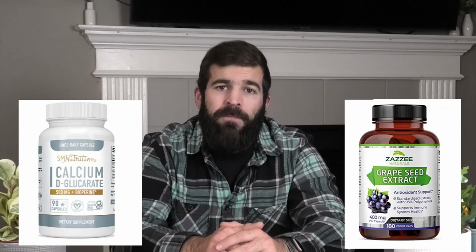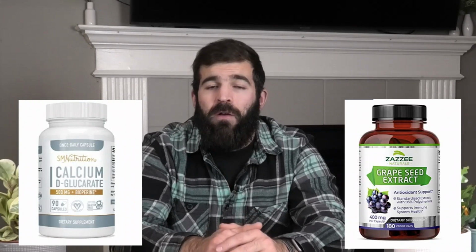While I was still on just testosterone, my estrogen began to raise a little bit. To manage that, I started taking calcium D-glucarate as well as grapeseed extract. Once I added Deca to my protocol, the lab showed that my estrogen began raising rather rapidly, and that's when we introduced a low-dose AI.